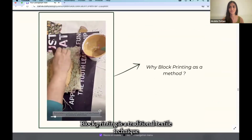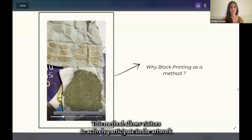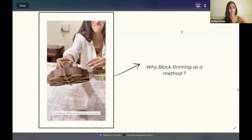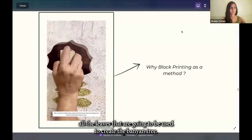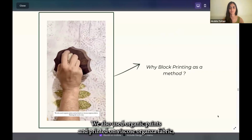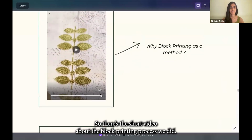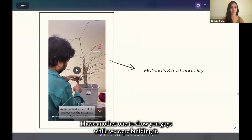Block printing is a traditional textile technique from India, practiced for centuries by skilled artisans. This method allows visitors to actively participate in the artwork by printing leaves themselves and attaching them to the tree's canopy. Here, Usha and I collectively printed all the leaves that are going to be used to create the banyan tree. We also used organic paints and printed on viscose organza fabric, making the work truly sustainable and beautiful. So this is a short video about the block printing process we did. I have another one to show you guys while we were building it.